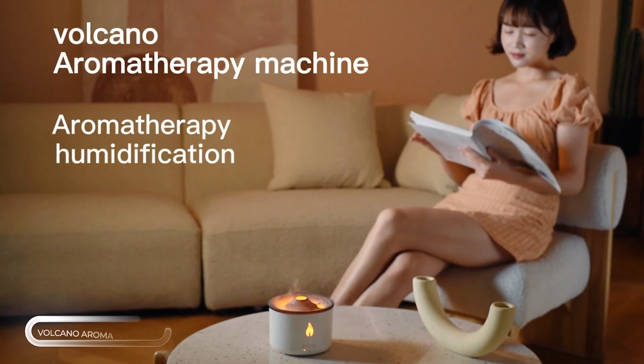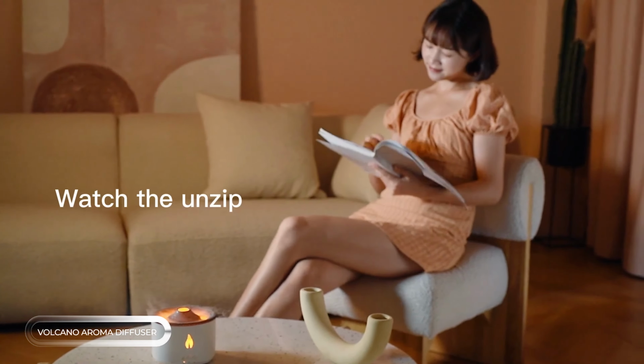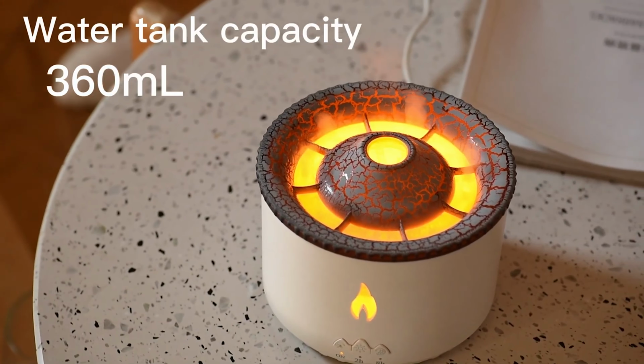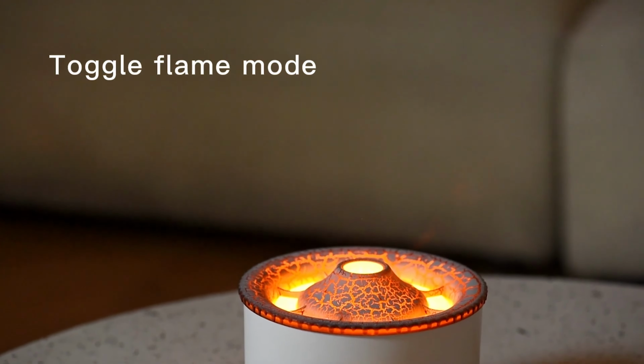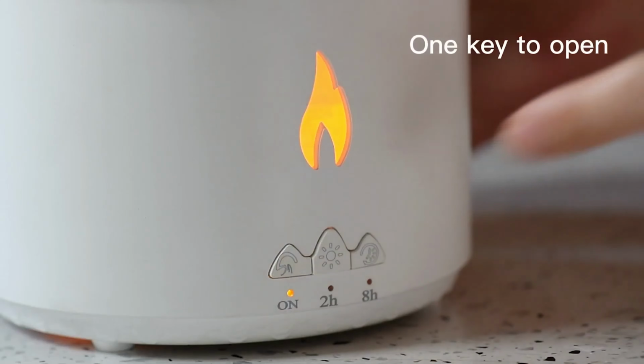If you're looking for a way to upgrade your home ambience and improve your air quality at the same time, you might want to check out this awesome device. Equipped with two unique modes, Volcano and Flame, it creates a cozy and calming atmosphere, complete with LED light effects. But that's not all. This device is also incredibly safe to use, thanks to its auto shut-off function.